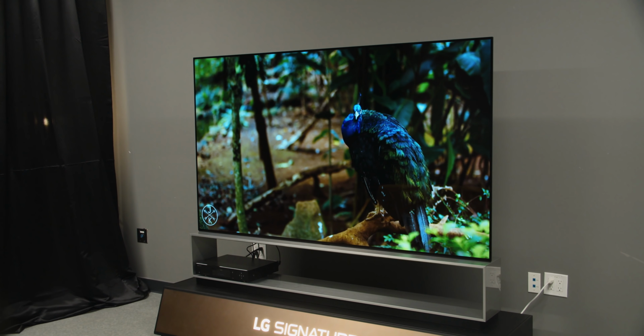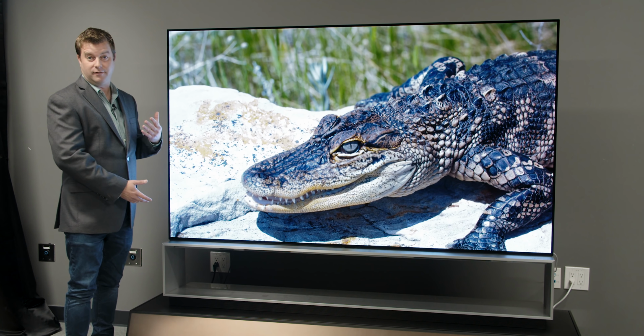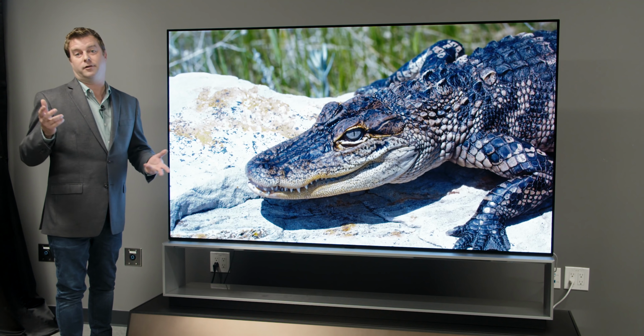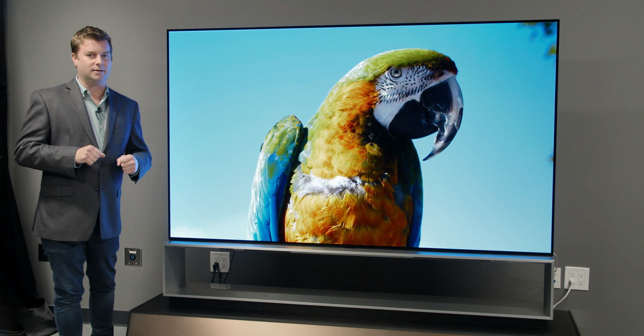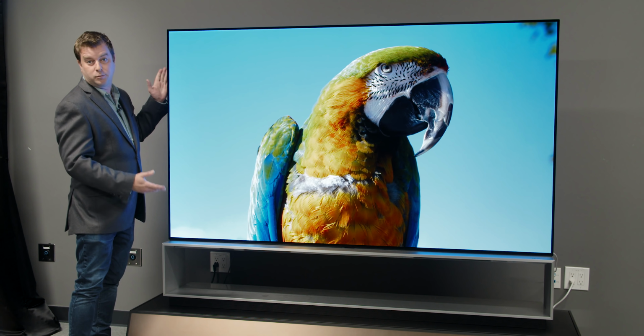So let's go. Before we get to some picture quality stuff, I want to take a look at the aesthetic of the TV, what this looks like in your room when you get it there. Normally we would cover that in an unboxing, but we didn't get to unbox this guy. It was done before we got here. So what you see is pretty much what you get.